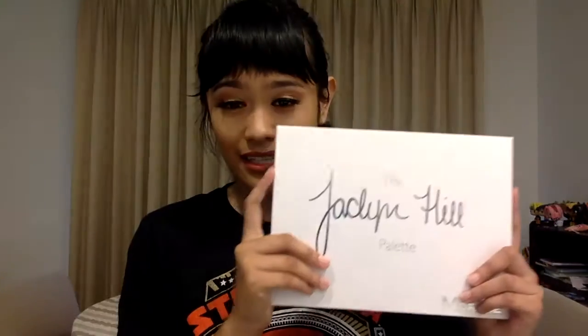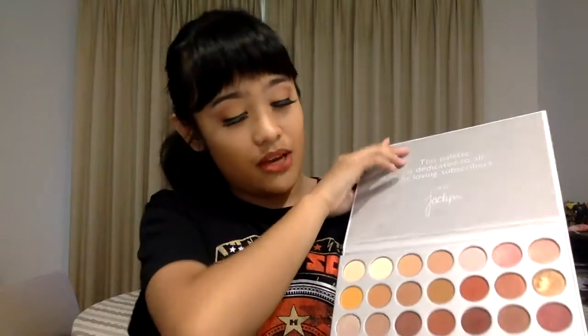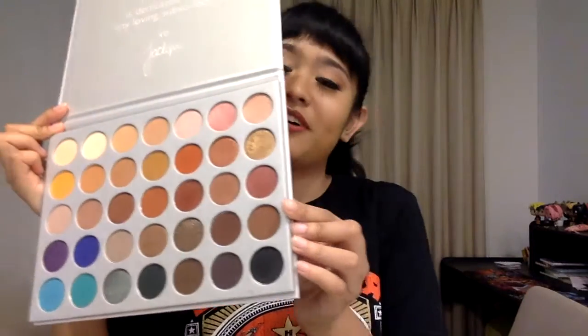My second favorite for 2017 is this palette right here. This is the Jaclyn Hill palette in collaboration with Morphe. If you're a makeup lover, you've probably seen this 100 times, but I'm gonna show it again. In 2018, hopefully for the first time, I am wearing their eyeshadows on my lid right now.